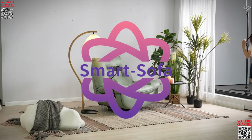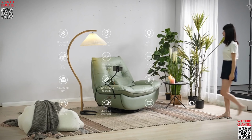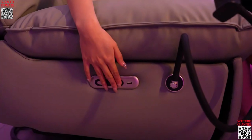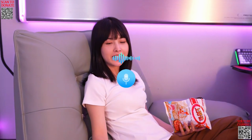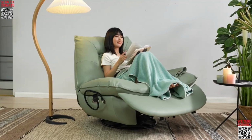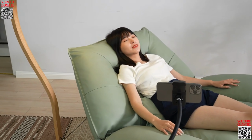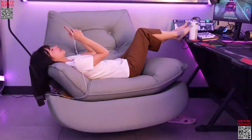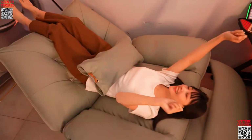Introducing the SMARTSOFA, world's first 16-in-1 multifunctional recliner by Sitjoy. It is the first time you don't need to press the button to control a sofa. With the intelligent voice system, just say sleep mode to take a nap or reading mode to read a book, and the smart sofa will perform the function accordingly. The six-gear armrest with storage brings more flexibility for you. You can put anything inside and sit in any posture you like.